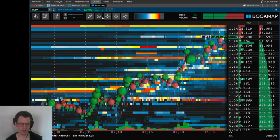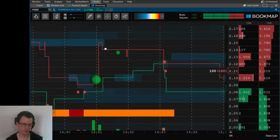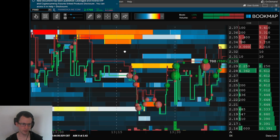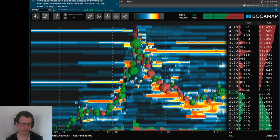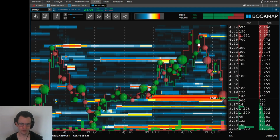Low floats like PXMD are your more standard low float type price action, okay? The way low floats are in the order book is that outside of a few key levels, like here's a squeeze at the top. So here's the final high of day squeeze before it pulled. You'll notice there's a few bids stacked at random locations, but there's a lot of empty space, and this empty space tends to have like 0 orders or like 100 orders. Like there'll be 100 orders at this level, 100 orders at 200, 300, at all these levels.